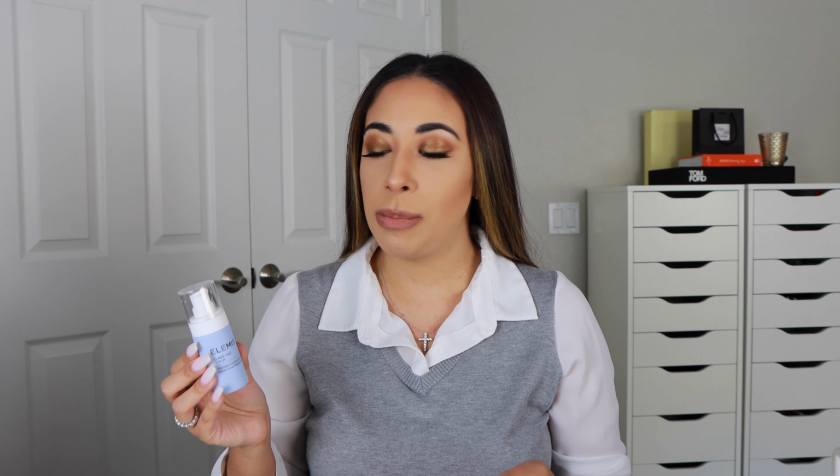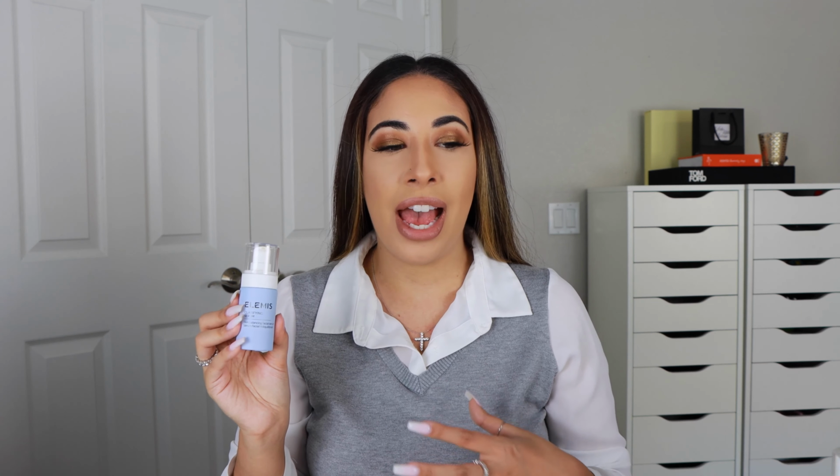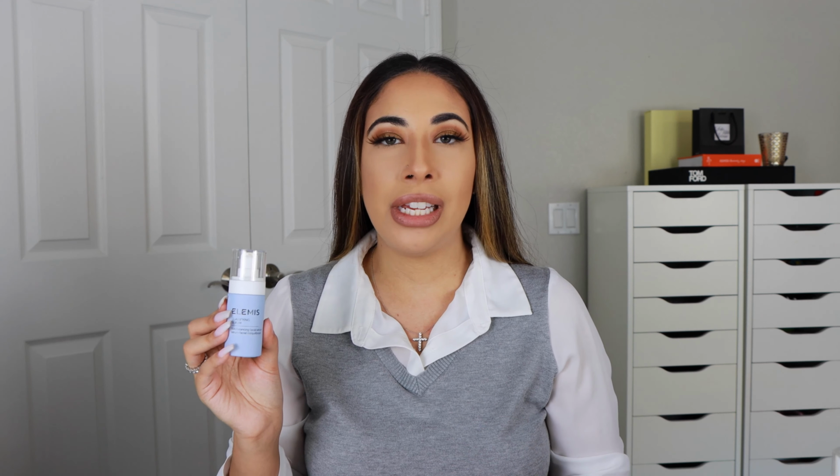So not only does it help prevent breakouts, it just helps to keep your pores clean, but it also helps to get rid of the pigmentation from acne spots. So I have noticed quite a difference with this, and it is just something that I have been using every single day in my skincare routine. This is a very, very lightweight serum.